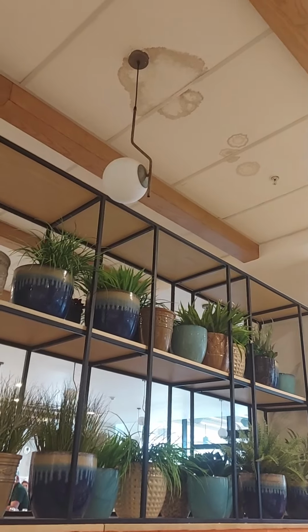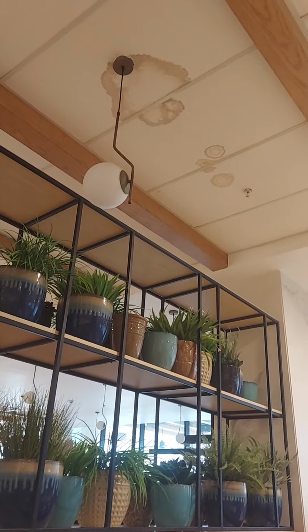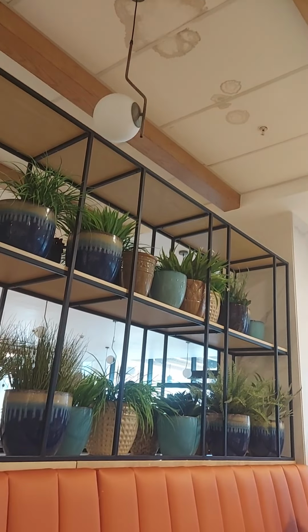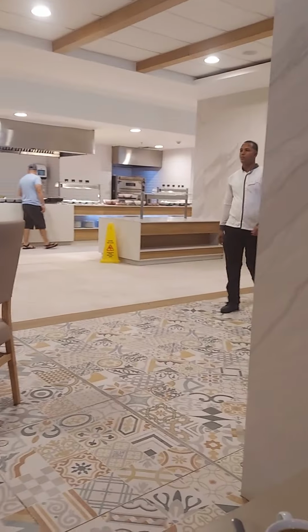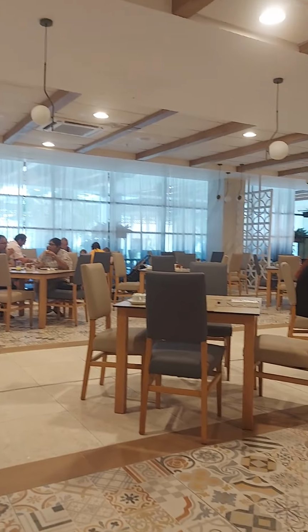So as you can see, we're sitting in the buffet area, which is a nice area, but I'm pointing to the ceiling. Water damage, which I don't really like to see at brand new resorts. I just don't think this is a brand new resort. But the area itself is nice.